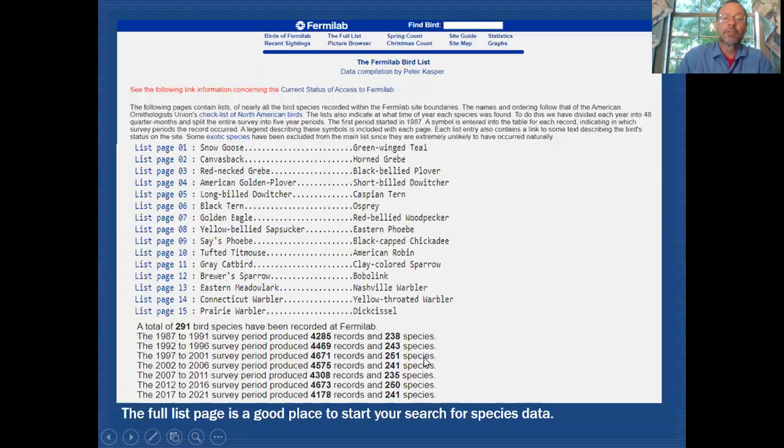There's also information here that tells us a little bit about each of the survey periods that has taken place. And the very first survey period started in 1987 and ran through 1991. So each one of these periods is a 5-year survey. And there's a number here that reflects how many species were found in that 5-year period. And then there's another number here that is the number of significant records that were found in that survey period. And the reason I say significant records is because we're finding birds all the time, but they're not necessarily recorded in our graphs because there's already been an observation that filled a certain segment of our graph. So we'll get into that in just a second.